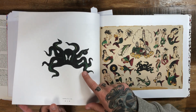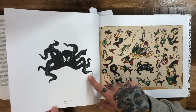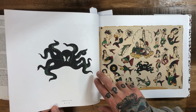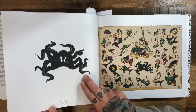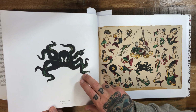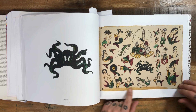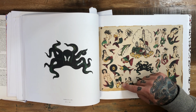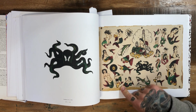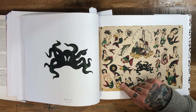Octopus on this page, and that looks a lot like those Burt Grimm ones. This is Tex Rowe again, but it looks a lot like those octopus you saw on the guy's knees that Burt Grimm did. I love the green in it. I love the eyes. This little boy riding this carp is totally taken from Kintaro riding the carp from Japanese mythology, but just turned into a little American traditional tattoo.